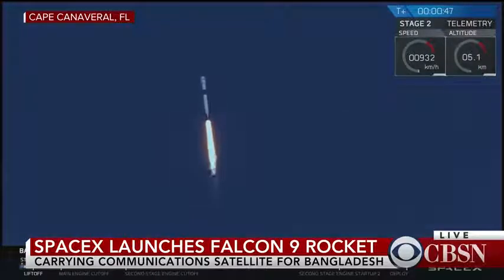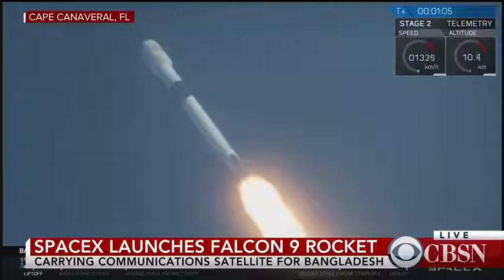Power telemetry nominal. And you saw a Falcon 9 lift off in a beautifully clear shot there at 4:14 p.m. Eastern. At T plus 10 seconds, the vehicle is supersonic. The thrust vector control system tilted Falcon to begin a pitch kick maneuver to get it going sideways.